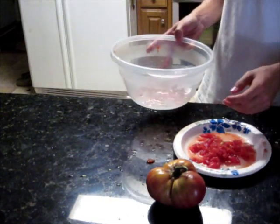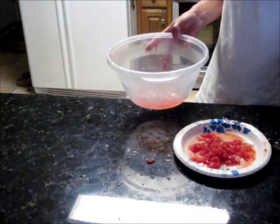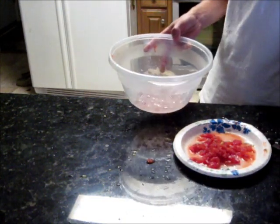But on that, my biggest tomato there, it was actually really meaty. It didn't have much seeds in it.